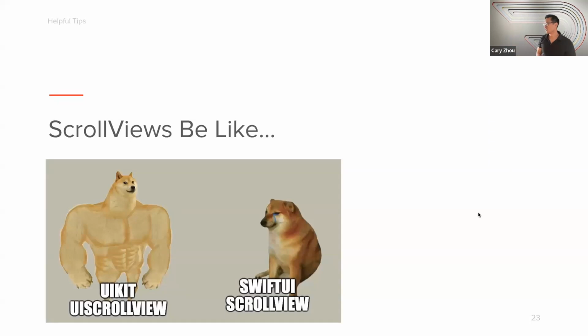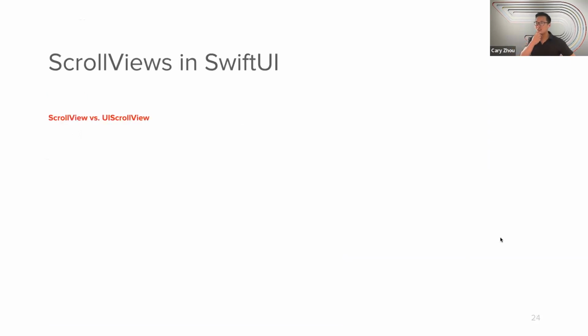Okay, scroll views in UIKit. If you look at the documentation, it's like 6, maybe 5 pages. But if you look at the documentation for SwiftUI, it barely covers 1 page. So off the bat, you already know that UIKit is a lot more powerful and exposes a ton more customization for the developer.